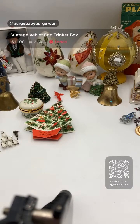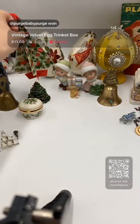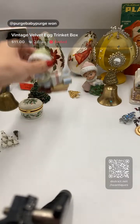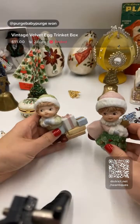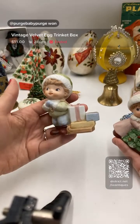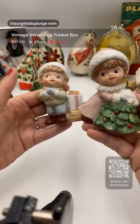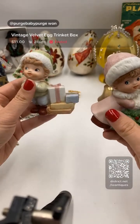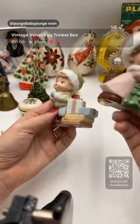Okay. Next, let's do these Homco boy and girl characters. So it's going to be another 2 for bundle. She is holding on to the Christmas tree, and he is holding on to his scarf with some presents. They're just really sweet, and I love the coloring on them. A very retro vintage pastels. So if you do pastel retro vintage Christmas, they would fit right in there.